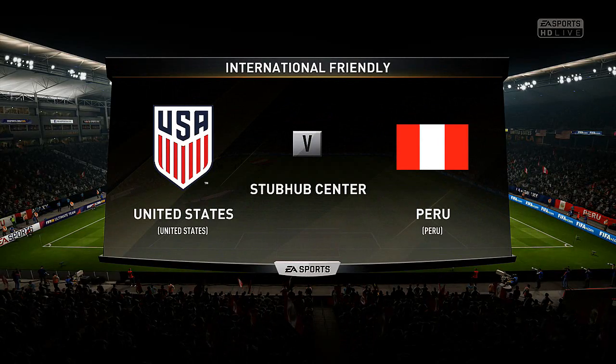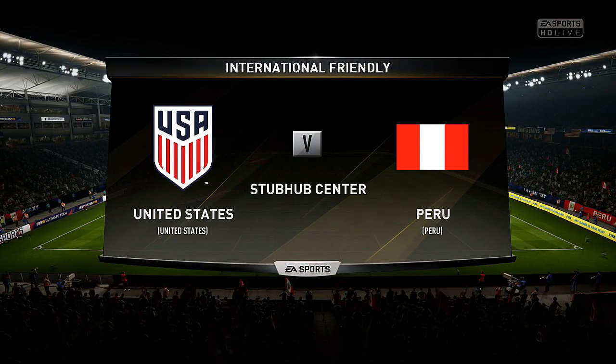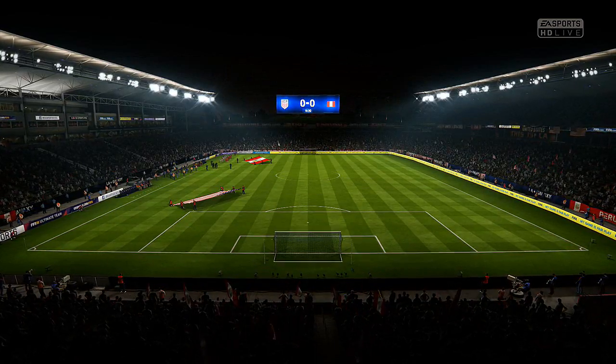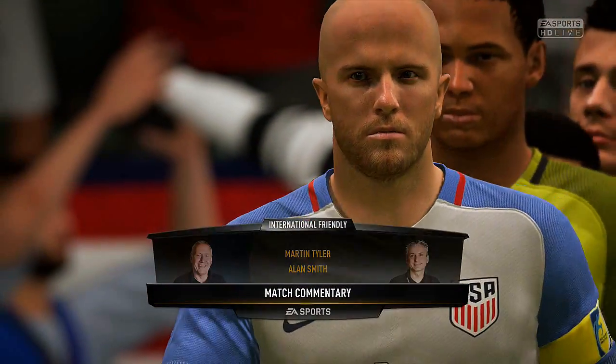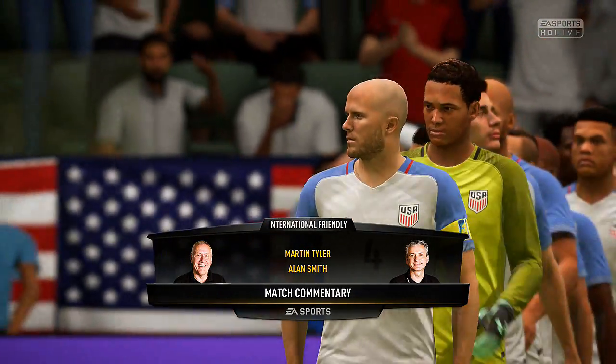It's always worth looking at these international matches. Yeah, and it will be interesting seeing how the players react, because one or two are new to the international scene, so nerves might play a part. You either settle quickly for your country or it takes a bit of time. We'll see what's the case here.